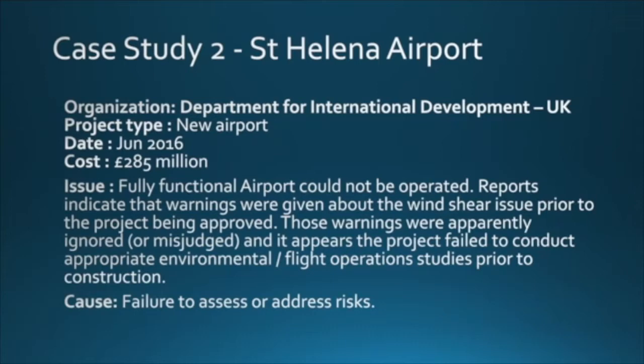So, what is the issue over here in St. Helena Airport? It was a fully functional airport that couldn't be operated. Yes, reports indicate that there were warnings given about the wind shear effect prior to the project being approved. Those warnings were apparently ignored or misjudged, and it appears the project failed to conduct the appropriate environmental and flight operation studies prior to construction, because of which, even though the airport was ready, it couldn't be operated.